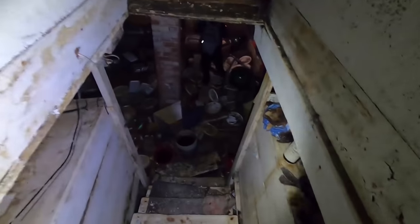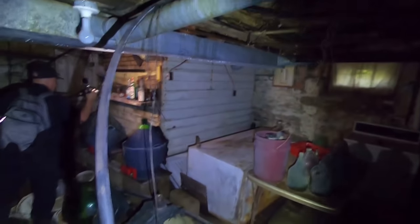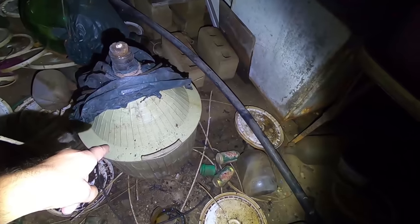How's it looking there? Is it sturdy? Yeah. You sure? This is all cool. Disgusting. Oh, there's a door back there. It's a secret door. Oh my god. I smell wine down here. What's that? I smell wine. So do I. I'll bet you any money that's wine.